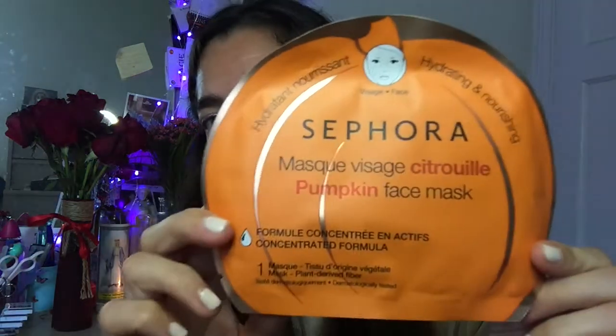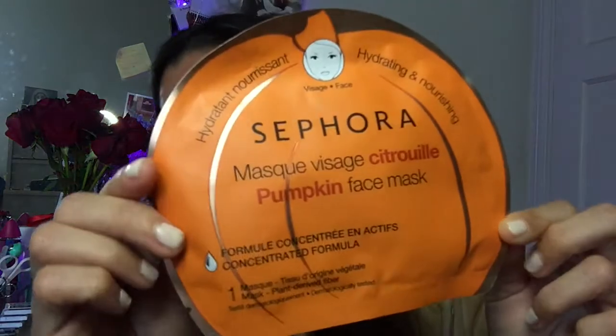Anyway, this is like a pumpkin scent mask, and you just put this on for 15 minutes, and it would hydrate my skin and protect it from dryness. And basically it would leave my skin smooth, replenished, and more comfortable. So, I mean, I thought this was an actual cream, but anything pumpkin, I'm willing to try. And I believe this one was $3 or $4.